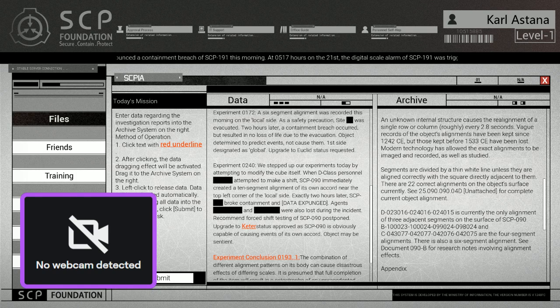Experiment 0240. We stepped up our experiments today by attempting to modify the cube itself. When D-class personnel attempted to make a shift, SCP-090 immediately created a 10-segment alignment of its own accord near the top left corner of the local side. Exactly 2 hours later, SCP-090 broke containment and data was expunged. Agents were also lost during the incident.